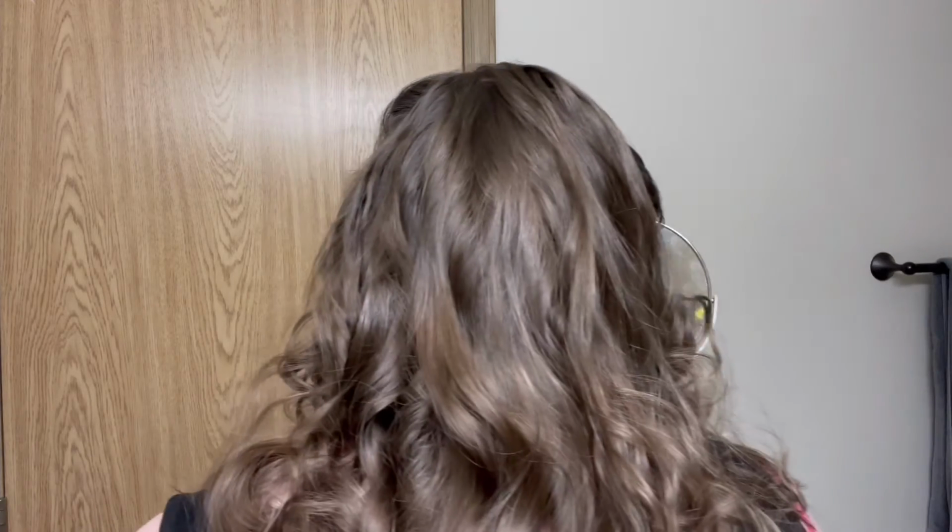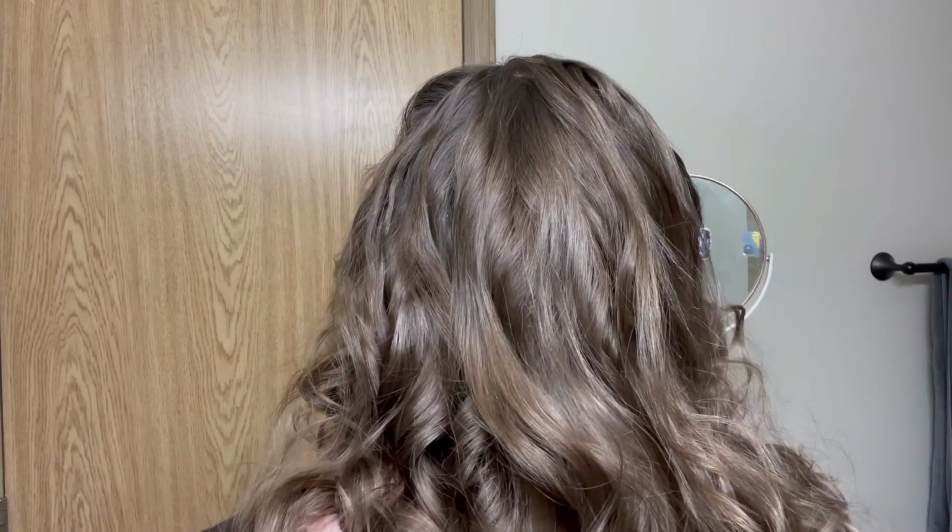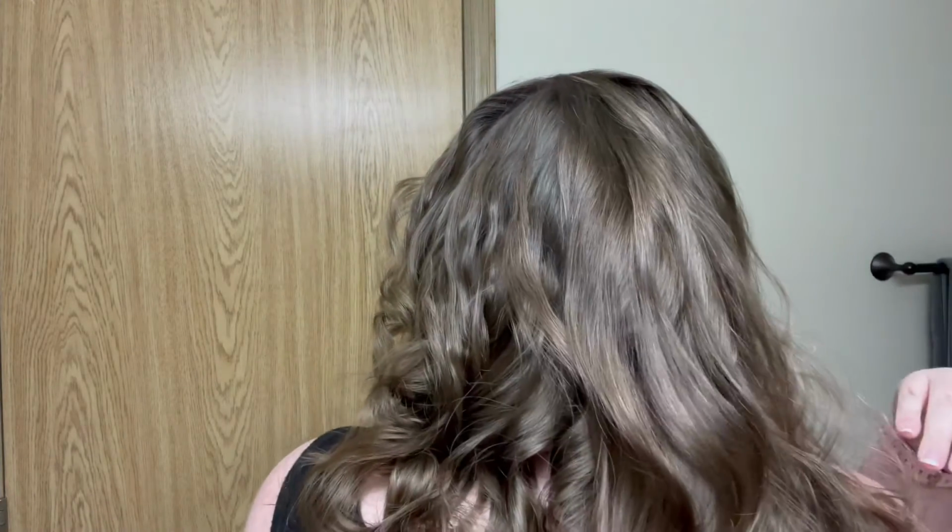Let's see. I think that the back part isn't as curly. I'll turn around. Yeah, the back isn't as curly as the front. I think it's because it's what I did last, but it's pretty curly.